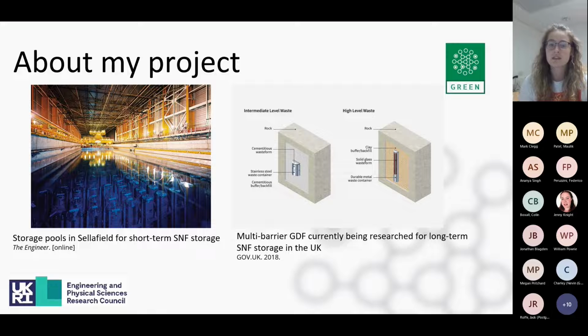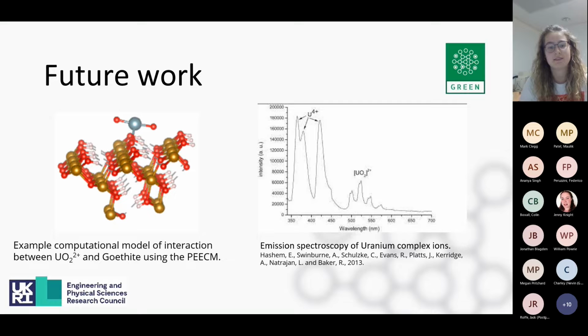So my research is looking into the rock layer of the GDF, which is the final barrier. What we're looking for is a mineral that is very abundant in the UK, but also, depending on the conditions of the GDF that we can build into its design, will incorporate or absorb uranyl and other radioactive nuclides very easily. So next slide, please.